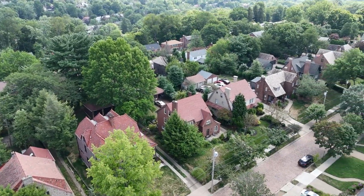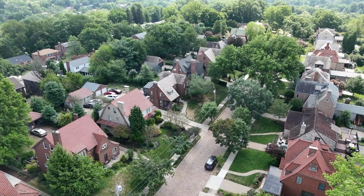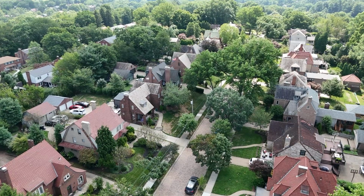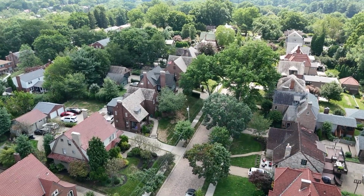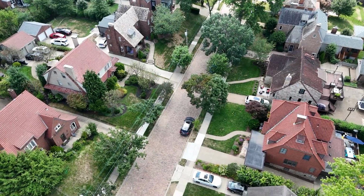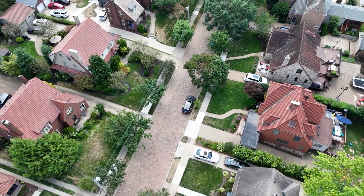And another thing, if you love golf, that's where the golf course is. So if you want to go hit the links, like I like to do from time to time, that is a great area to be in. And also you are probably the closest to downtown Pittsburgh in that section, only about 5 miles away. So it's super convenient if you are someone that commutes downtown.